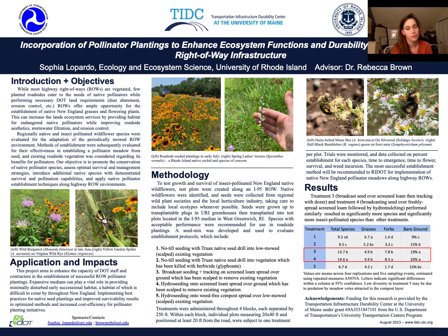I am a first-year PhD student at the University of Rhode Island. I am in the Ecology and Environmental Science Department, and I am being advised by Dr. Rebecca Brown. So the project that we're working on right now is the incorporation of pollinator plantings to enhance the ecosystem functions and durability of transportation right-of-way infrastructure.